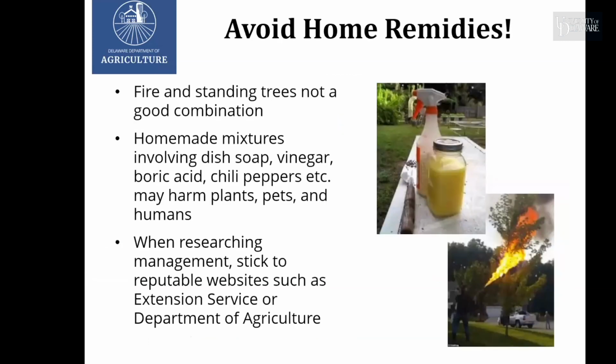We do want to caution people about home remedies. There's a lot of information out on the web, a lot from not reputable sources. Definitely don't want to use a flamethrower or fire or anything like that. That's very dangerous. Homemade mixtures involving dish soap, vinegar, chili peppers, things like that, could cause a lot of harm to plants or even humans. A lot of these homemade remedies, they've not been tested like pesticides have. It could be illegal even to apply some home remedies to the environment. So be very careful about that. We do not suggest any homemade remedies that take care of spotted lanternflies.